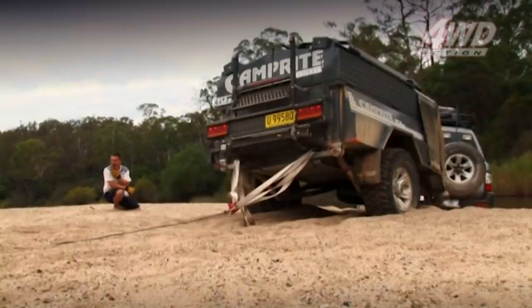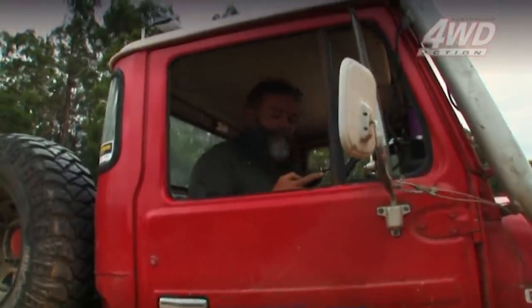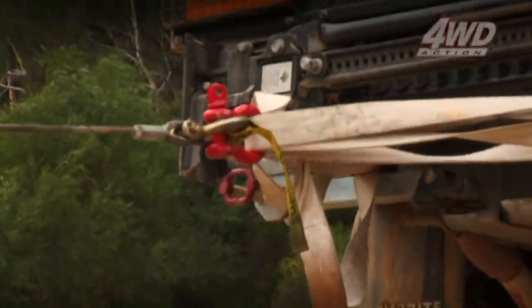Brody spent 22 years in the Navy in submarines. I reckon he'd feel right at home with that Nissan under the water. Good old Captain Cole. He made this a fun trip for me. Okay, Rooty, you all ready there? Yes, mate. All right, the slack's been taken up now. Okay, see how you go there, Rooty.